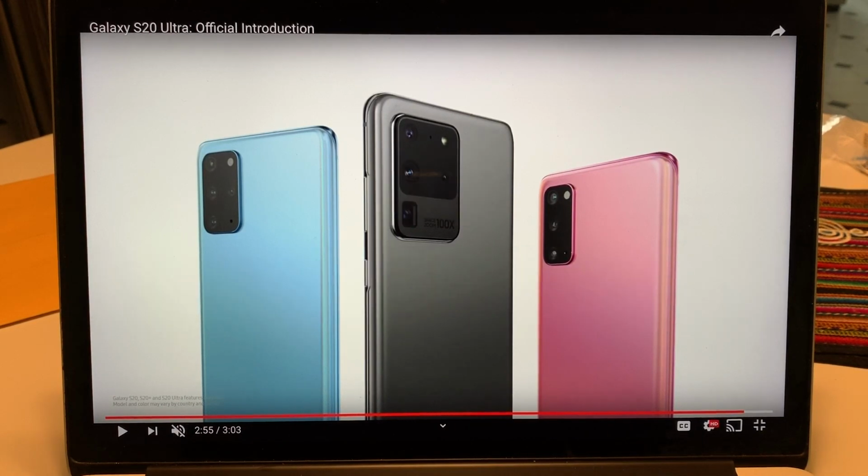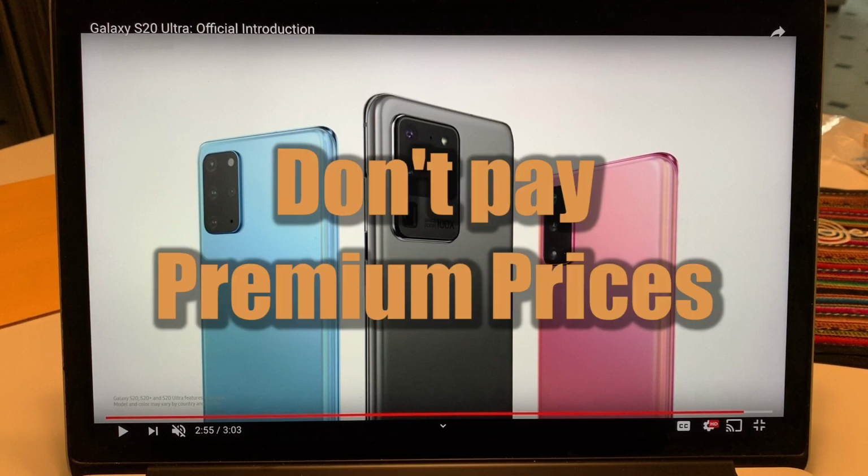That's a fact, because if we see what happened with the previous models from Samsung, S10, S9, S8, after a couple months, we're gonna have specials, and the carriers are probably gonna give it for free. That's a fact, guys. If you buy it now, you're gonna pay premium prices. And if you wait a month or two, the prices are gonna go down.